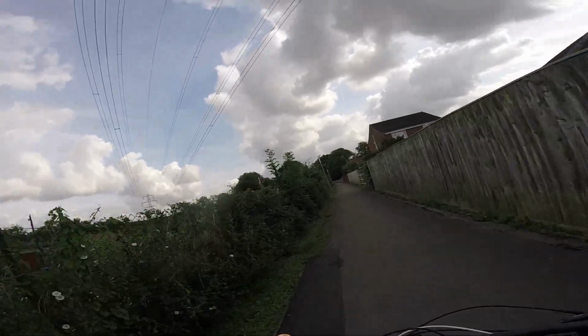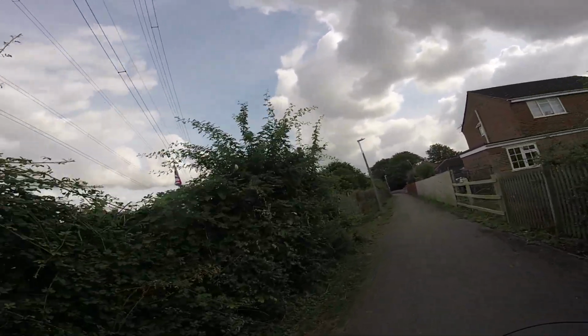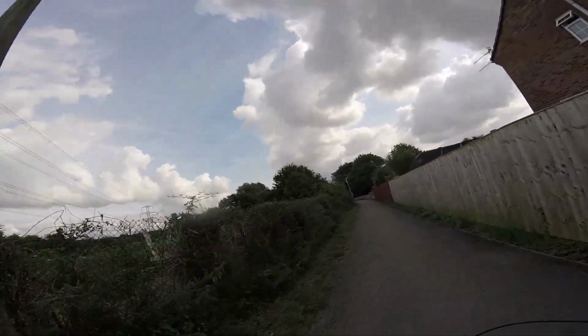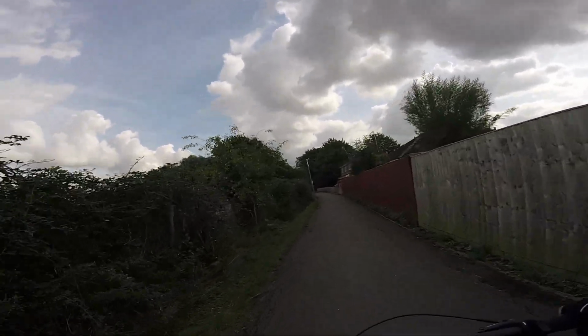It's good. Allotments on the left here. You're talking half a mile from where you're going to be, because we're just down near Asda at the moment. I'm going to take you back that way.